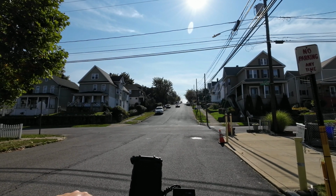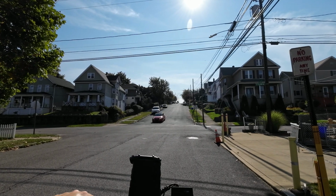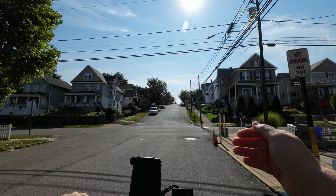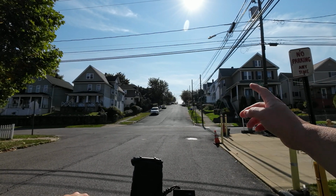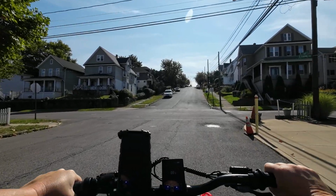But with this bike being dual motor, putting it in boost mode, we're going to climb it on throttle only at the base of the hill, which means I'm not going to have much room to get any speed or momentum. It's going to be pure motor power. As soon as this car clears by, we're going to do it. Here we go.